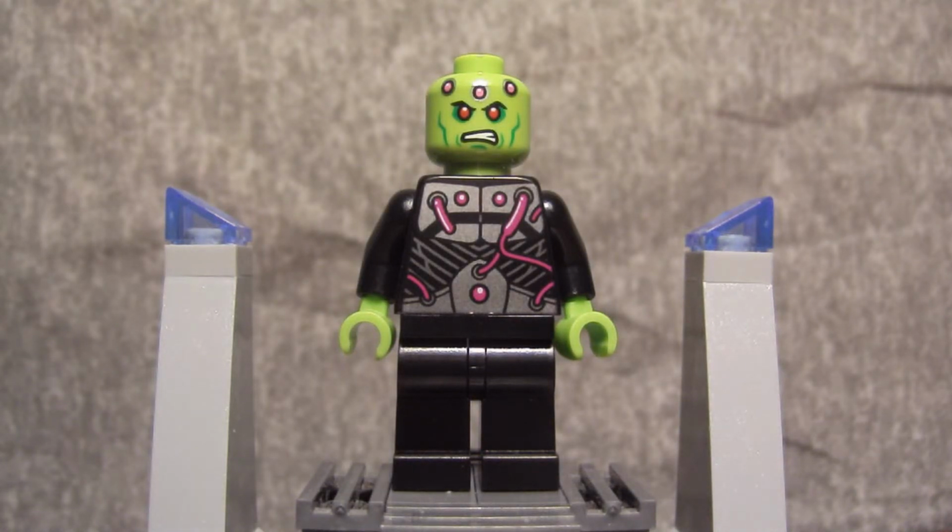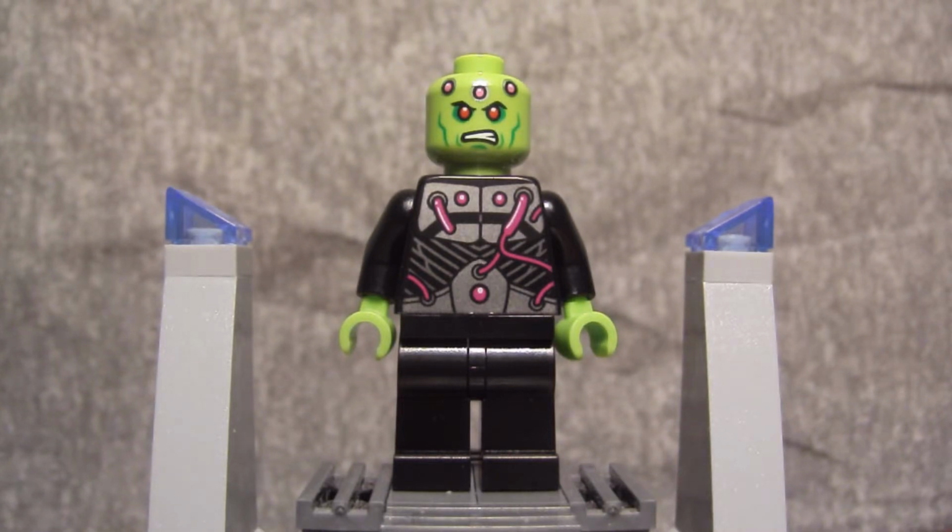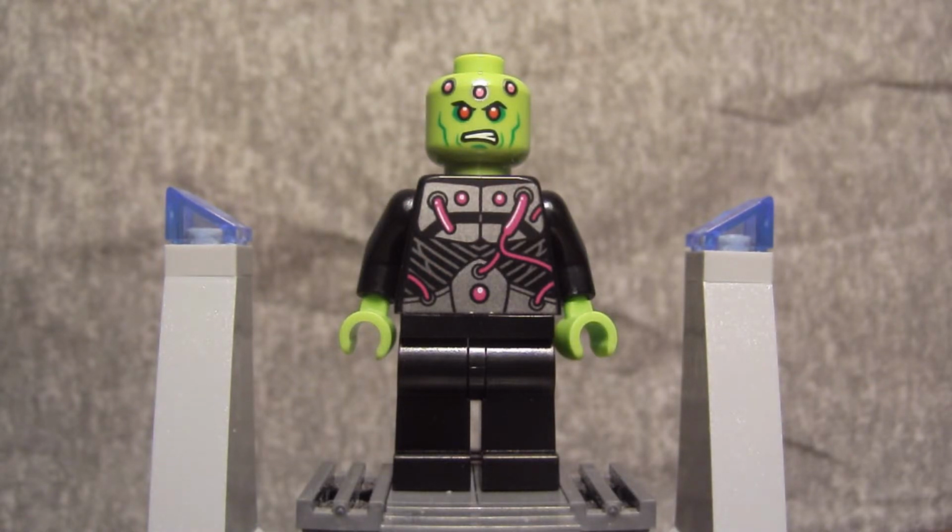But it is kind of nice to get yet another Superman villain, because really the main focus so far, it seems a majority of the sets of the DC superheroes line have pretty much all been Batman based, which kind of sucks. But it is kind of nice to get some variations with this whole line, just giving us a bunch of new villains. So that's really awesome. And yeah, that's pretty much it for Brainiac. Not much else to say. It is pretty nice to have him finally.